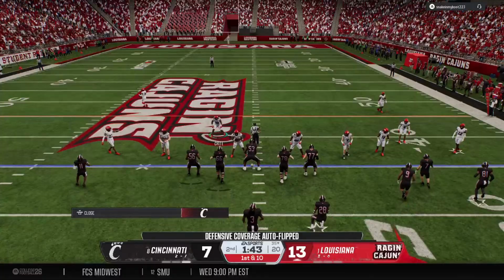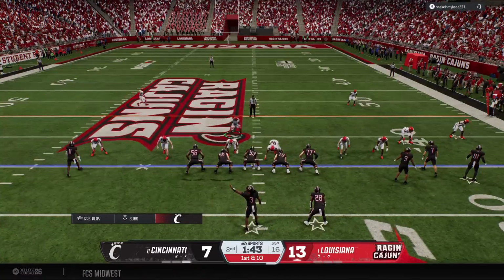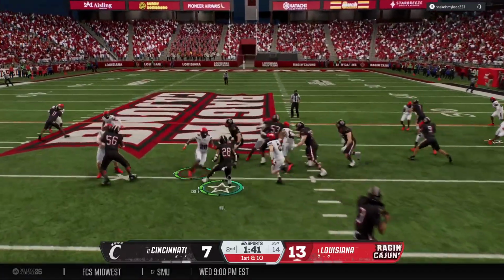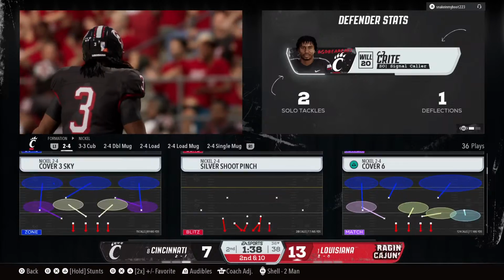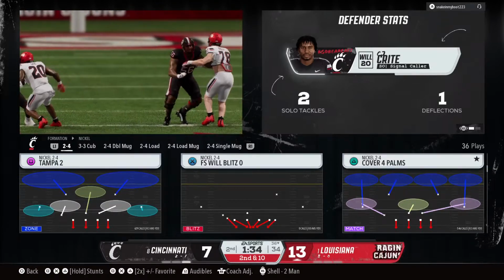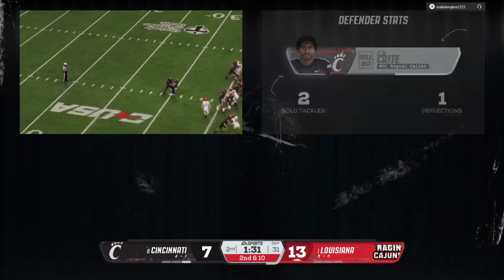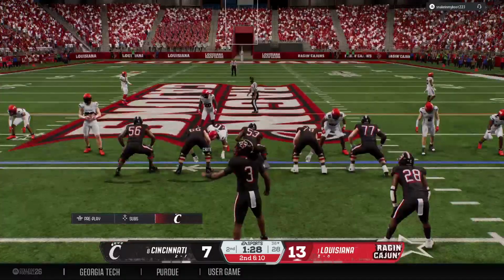The Raging Cajuns getting set on 1st and 10. Trying to flex the ground game here. Running back takes the handoff. They try the middle, but gain nothing on that play. Chris, textbook job by the defense surrounding the runner and preventing that play from being bounced to the outside. Here's the 2nd down play.